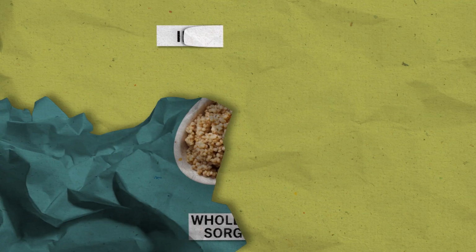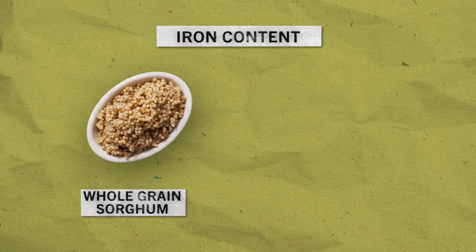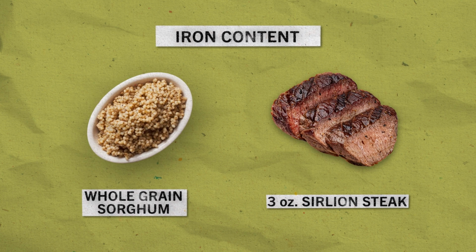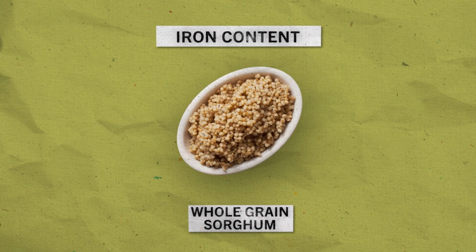Which one has more iron? One serving of whole grain sorghum or a 3-ounce sirloin steak? One half-cup serving of cooked whole grain sorghum has nearly double the iron as a 3-ounce sirloin steak.